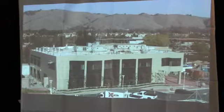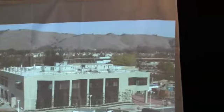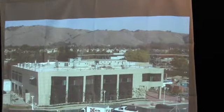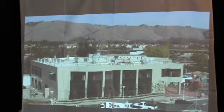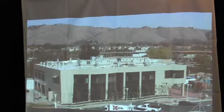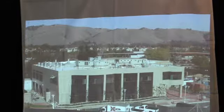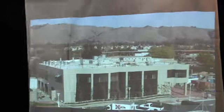I think one of the things that's happened in terms of Measure FF is we got approval on $190 million in 2004, and then we promptly went into hyperinflation in terms of construction costs, and construction costs went up between 2004 and 2008. When the recession hit, construction costs went up 100%.